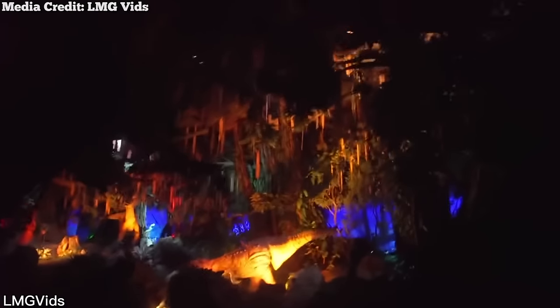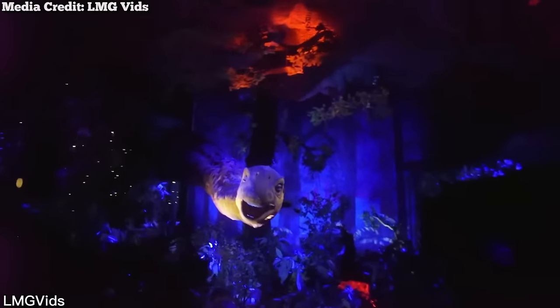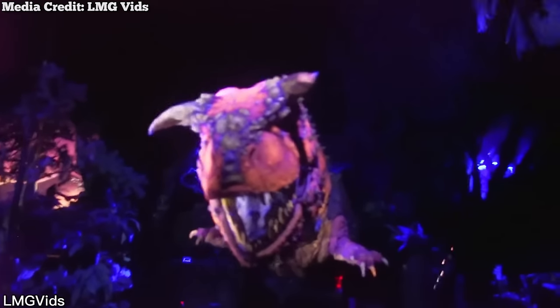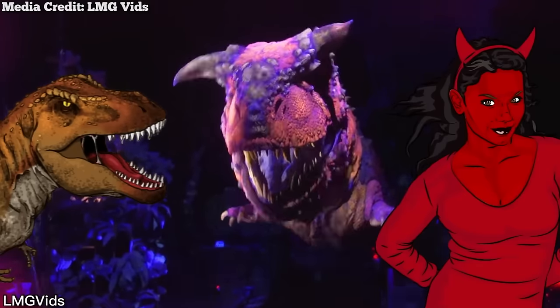Along the way, passengers will come face to face with some of the most voracious beasts to ever walk this earth. The ride has gone through a few changes over the years, but one thing that has remained the same is the main antagonist, the Carnotaurus. With its reddish hue, menacing teeth, and protruding horns, this guy is pretty much what you'd get if a T-Rex and a devil had a baby.